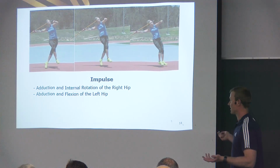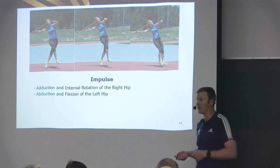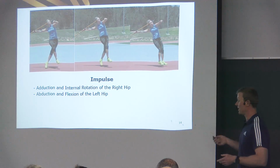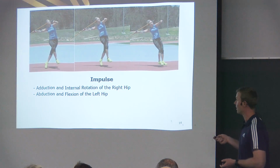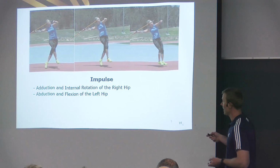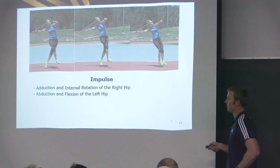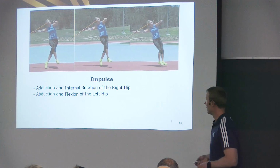So the first phase we'll really quickly go through is the impulse. The impulse is obviously the sweep into the delivery position. And depending on your athlete, depending on what you're trying to cue, there's essentially a sweeping motion. So this sweep through here is an adduction and a slight internal rotation of the right hip. And then the left leg is abducting, so moving away from the midline and flexing in preparation for landing.